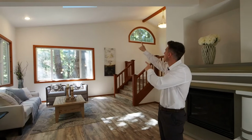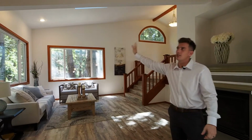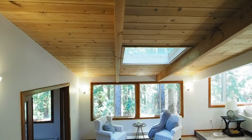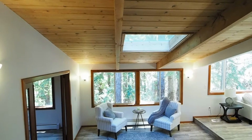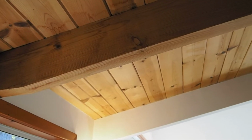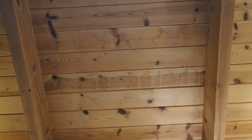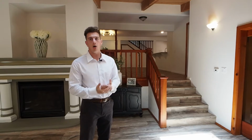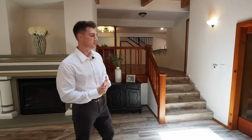We have a skylight over here, can lights. Switching from the textured stucco, we come over into this pine wood planked ceiling, big beams. The beams and the wood ceilings in this place is truly stunning. I don't know if I've seen a place recently with this much exposed wood ceilings. All new, all beautiful, high quality pieces of wood.